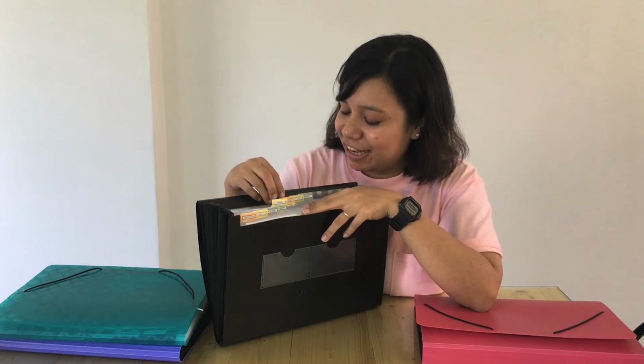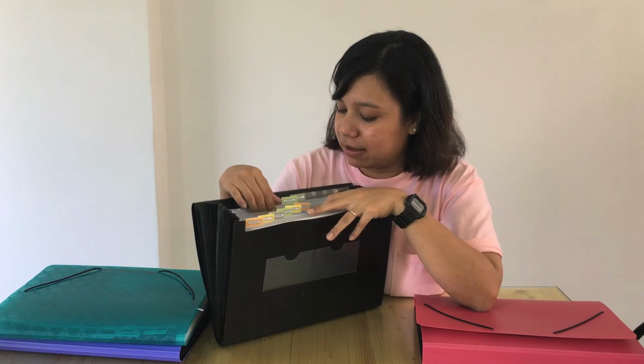And then the next is education. So let's say you're taking a master's course or whatever, education here, education fund, education loan, whatever it is, it's here. And then employment. So I have payslip in here. And then we move to IC and license.